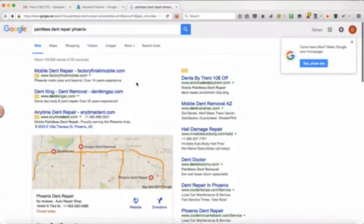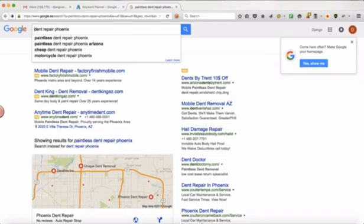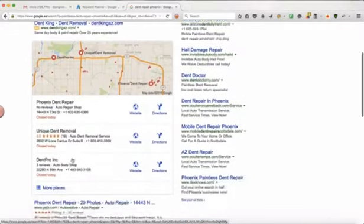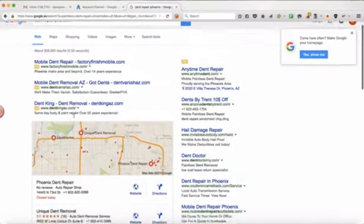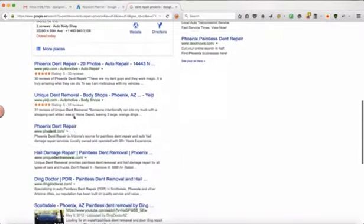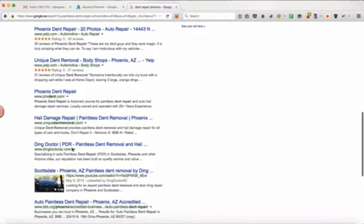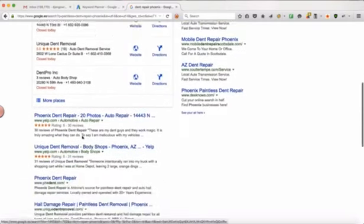Now what I'm going to do, I know this video is getting long here, but this is the paintless dent repair Phoenix. How about if we just get rid of that and we just go for dent repair Phoenix and see what comes up. Okay, so these same 3 show up here, which just proves that, yeah, it's easy to rank a page for that. So Unique shows up again. Phoenix Dent Repair, that's these guys.